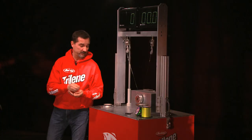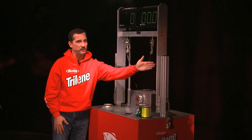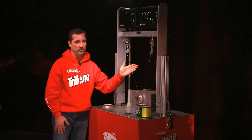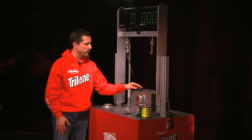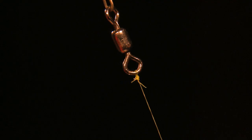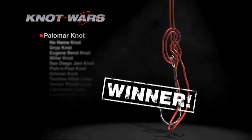Let's see what happens. So here we are, the Berkeley Knot Wars machine is all set up and ready to go. The Fishin' Fool, the winner from last week, the 2009 champion, against its challenger, the Palomar, the 2008 champion of Knot Wars. Let's see what happens on Lite Line and which of these knots holds up under pressure. There it is. One champion falls while the other champion holds strong.